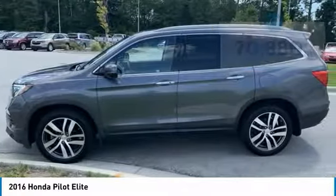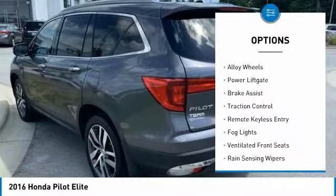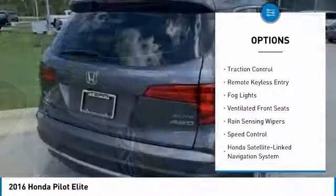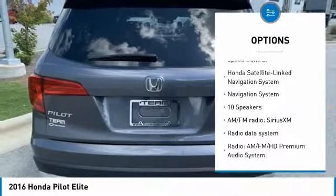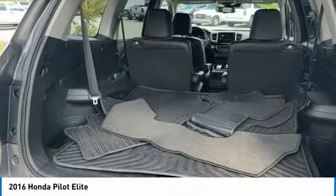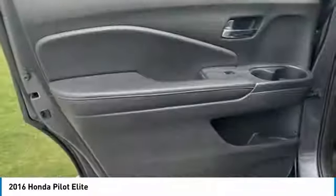Here are some of this vehicle's great options: electronic stability control, alloy wheels, power lift gate, brake assist, traction control, remote keyless entry, fog lights, ventilated front seats, rain sensing wipers, speed control.